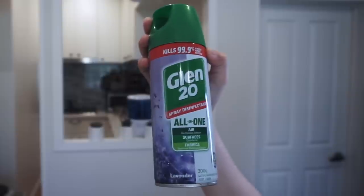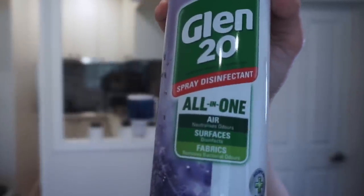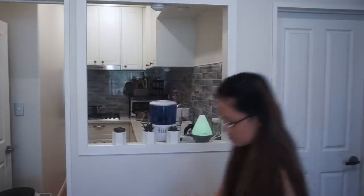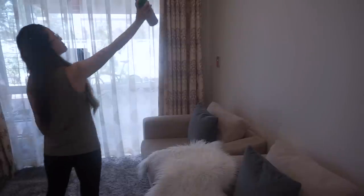The best way to keep your house smelling fresh and clean is to spray. Spray your favorite scent, or you can use even disinfectant sprays with flavored scents to hit two birds with one stone. I love using this Clen 20. It's a disinfectant spray with a lavender smell. I use this after I'm done cleaning our house.